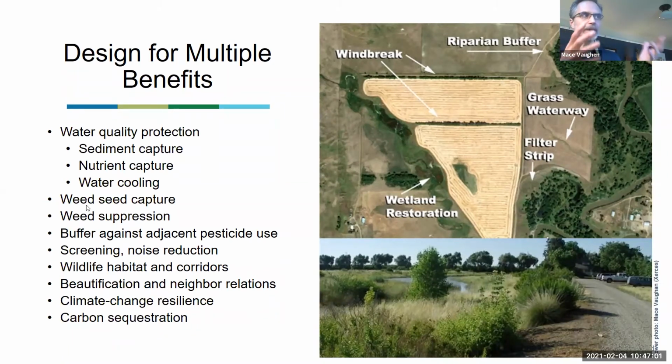If we're worried about weed seed capture, we can create landscapes, hedgerows, for example, that are trying to grab weed seed out of the air, weed seed that's flowing across the ground, and drop that outside of our ag fields, and have some sort of pollinator habitat or beneficial insect habitat provide that service as well. Weed suppression, replacing weedy areas on a farm with native plants consistently reduces pest pressure in the landscape and increases other beneficial insects.